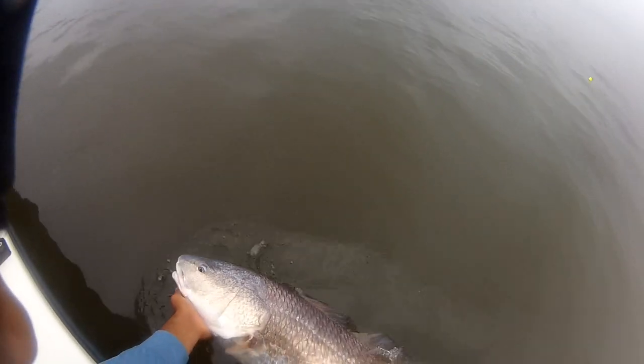Yeah. That'd be like being a deer. Come on. Man, look at the length of this fish. He's waking up. I had to work on him for a bit to get him revived.